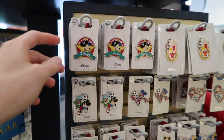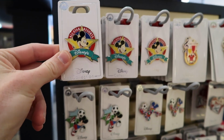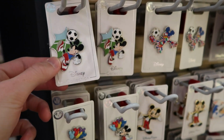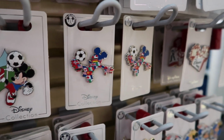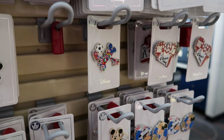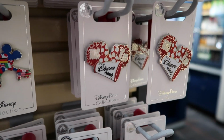Over here by the pins, they have some All-Star Resort pins. They've got a classic one, a logo with Mickey on it. That one's the silver. They also have Mickey with a soccer ball, and then this one, which is an international one with a soccer ball as well. Let's see if we can get that to focus a little better. I believe these are both going to be silver as well. Let me just double check. Yep, and then they also have one over here, which is a little cheerleader one with Minnie.